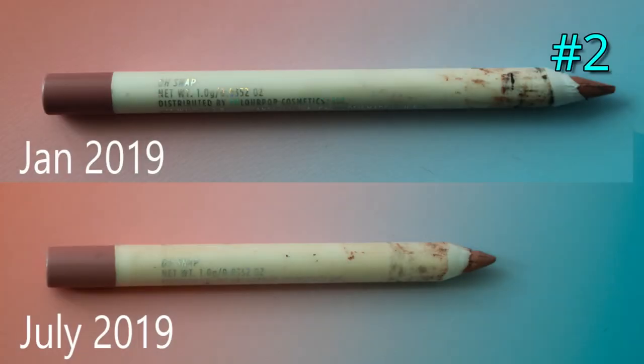The next product is the ColourPop Lip Liner in Oh Snap. Of the two lip liners, I'll probably get through this one more, but I don't think I'll finish it by end of year. I'll be surprised if I finish it by the end of the year anyway. But we'll see. I did make pretty good progress in July, so I think I can at least get it down to a pretty small size.